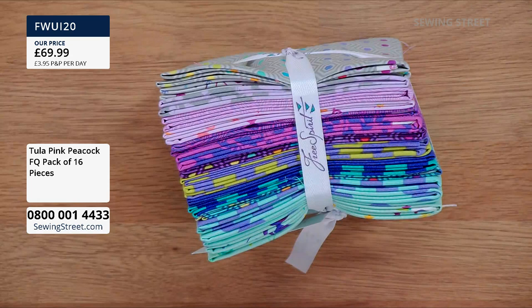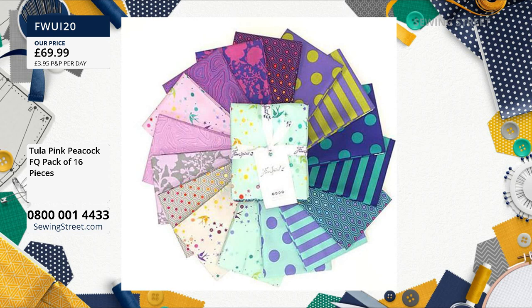Oh, Margaret says, I watched Tula putting together a collection. It was fascinating. Oh, it is. If you go to Tula's website and look at her films that she makes, it's brilliant. I love her house. Her house is just amazing. Anyway, that one there is your peacock.